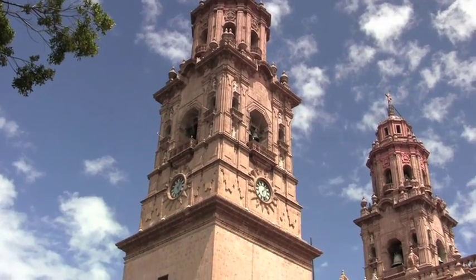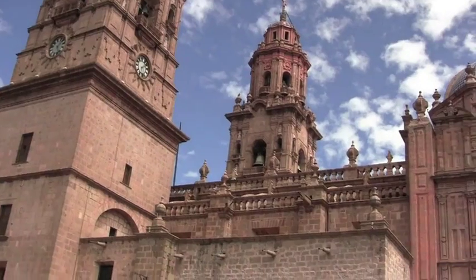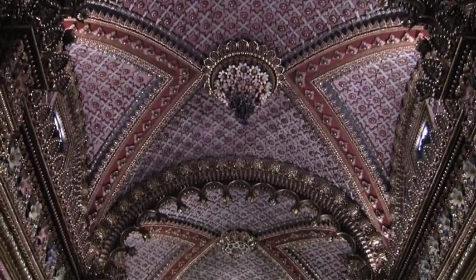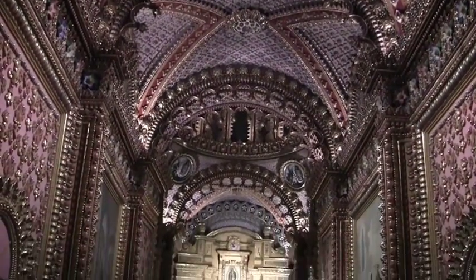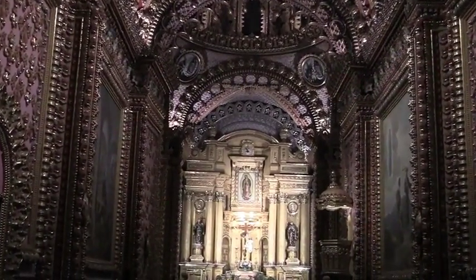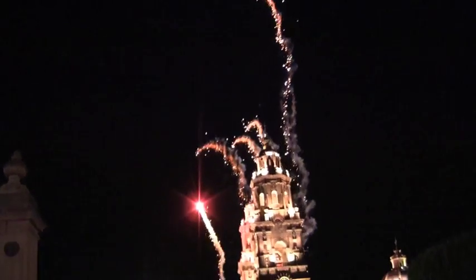The following morning, we took a 5-hour taxi ride to the city of Morelia. We photographed the majestic Morelia Cathedral that was built by the Spaniards in 1660 and completed in 1744. It is the seat of the Roman Catholic Archdiocese. The interior of the cathedral is of incredible beauty. That Saturday night, we watched the traditional spectacle that included fireworks and music.